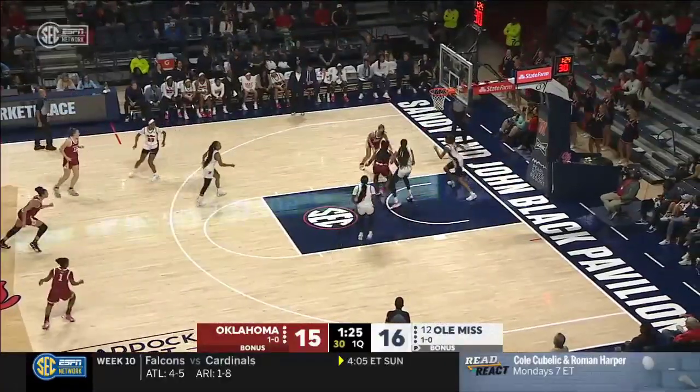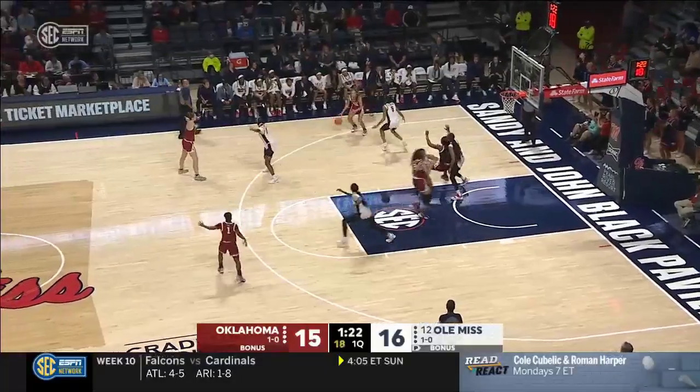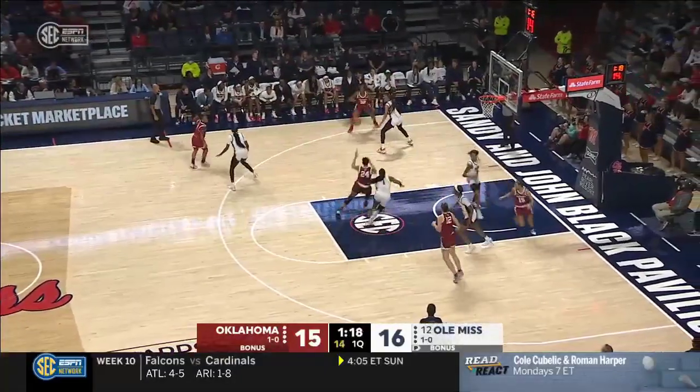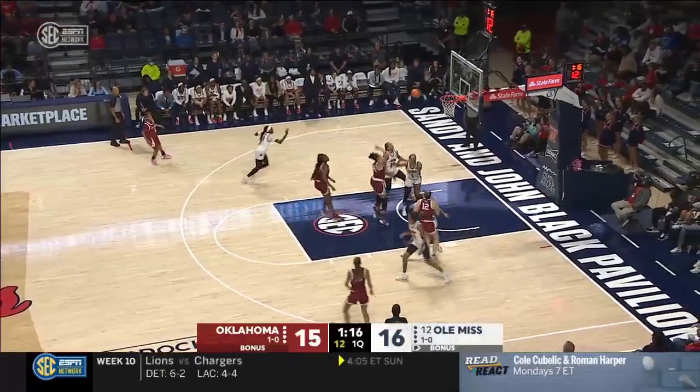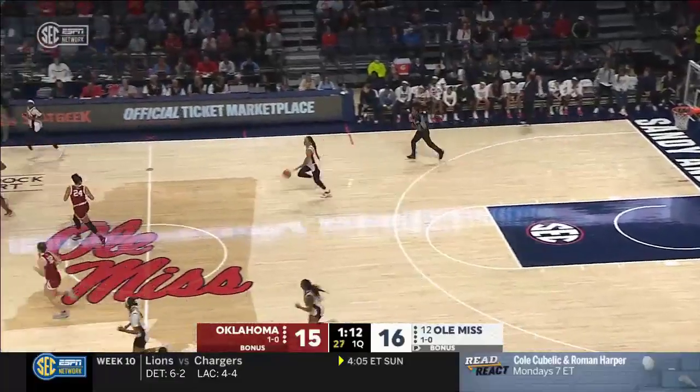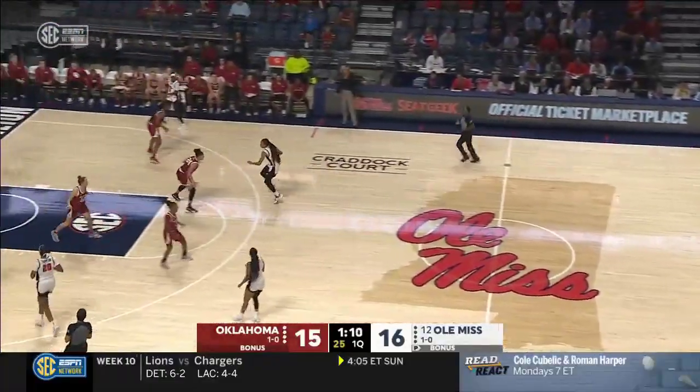Skylar Van, no. Oklahoma hasn't scored a field goal in over 5 minutes. They're 9 of 10 from the free throw line. That's keeping them in the ball game, but having a tough time scoring against this Rebel defense. Van missing another one in the paint.